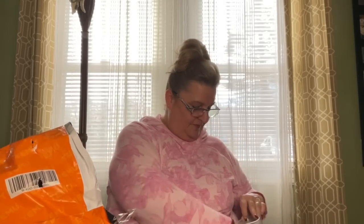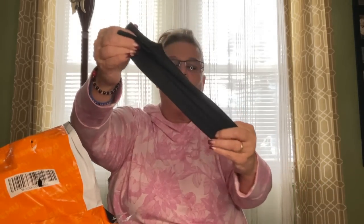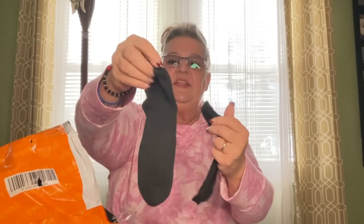It's blue. All right, and not sure what this is. We will find out together. Oh, these are the socks I ordered. That's right. I do like these socks for work. I like a solid black. They're thin, but I like them that way for work. I go through quite a few of these because you end up going right through them. So that was five pairs of socks for $2.19. Can't beat that. That's awesome.